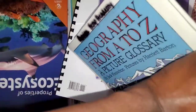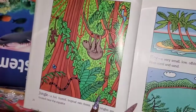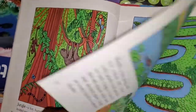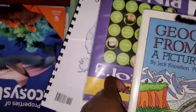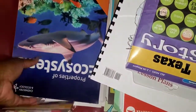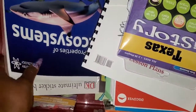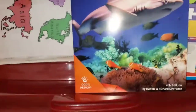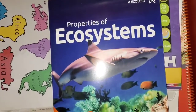Please do. So I like geography from A to Z. I think it was really good, even in helping me remember this stuff, because a lot of times we don't remember the difference between a key and other things, you know, so. Yeah, now we know. We got this. And this is something that I'll keep, even when I get done with this year. It's a good reference. I think it's a really good resource book. Properties of ecosystems, which is my favorite science for the elementary ages here.